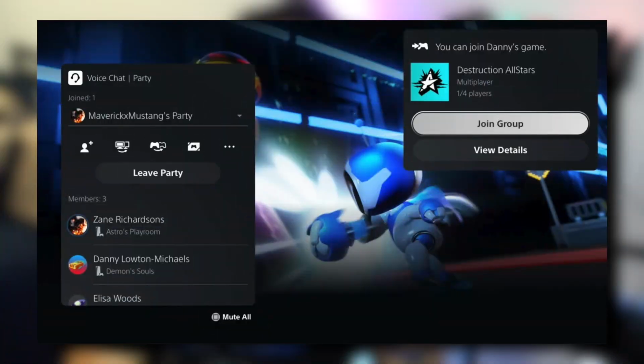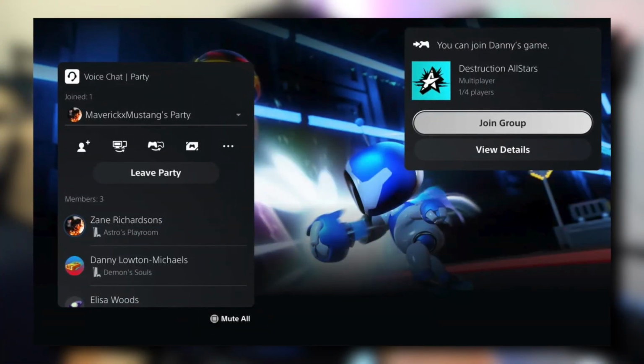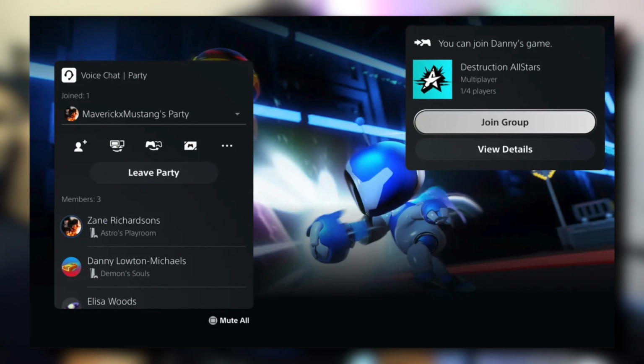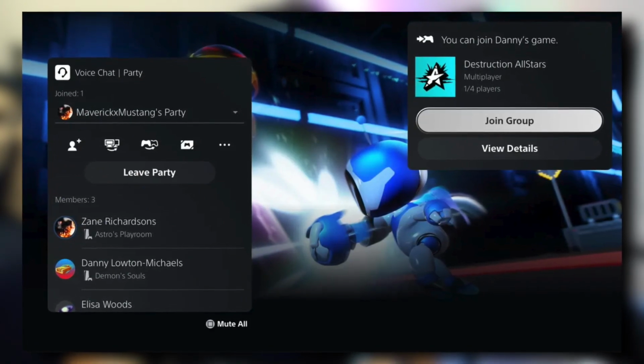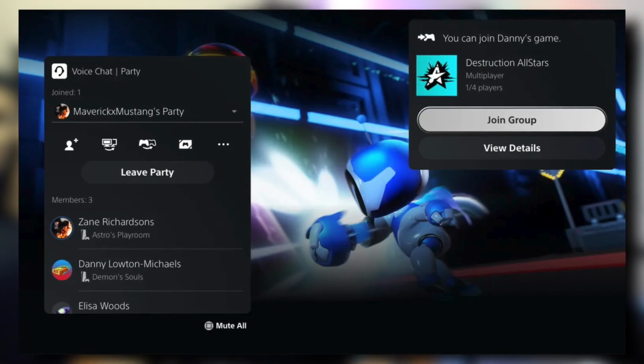Next up as well, while you're in a party, you can also get a joinable game notification. When you join a party and the party member is playing a game that you can join, you'll now receive a notification, and you can join the game directly from that notification. So if they start booting up, hopefully next year, Factions 2, that'd be just dandy if we got that next year, right? What I'm saying is I'll be able to join that match. If they are in a lobby that's joinable, I could just go in and join with them. Really cool feature right there.